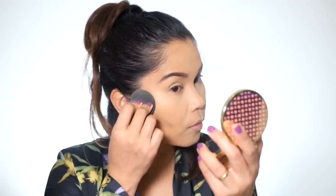I think this stick is about to expire. Not kidding. And it's about to finish anyway. So, do you want to use a brush? Let me use this beauty blender instead. I like to let this sit there a little bit, and I'm going to go around where I'm going to contour. And then now I'm just going to gently dab it.